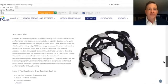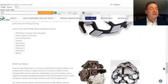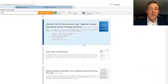There's a better look at it. And you can even see a list here that if someone is suffering from things like autism, PTSD, anxiety, depression, Alzheimer's, this would be a tool that researchers can use to find out what might be a therapy that would help for people suffering with these disorders. So this is the piece of equipment that was utilized in the study with X39 and brain function. So let's take a quick look at that.